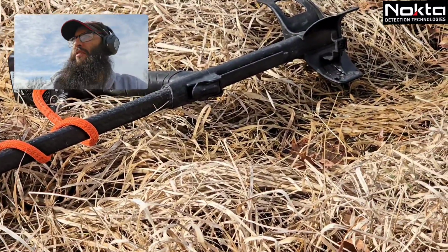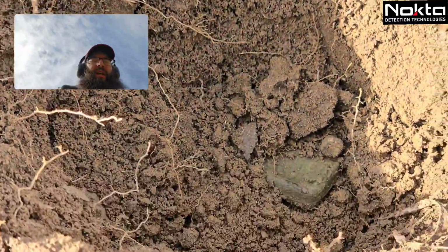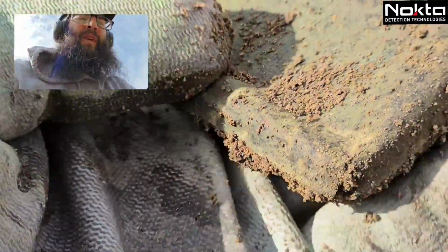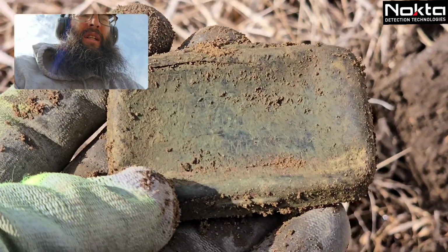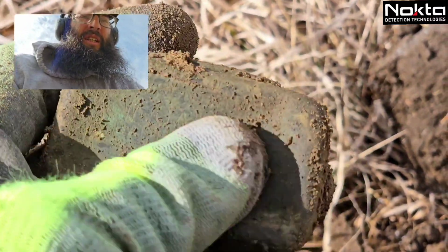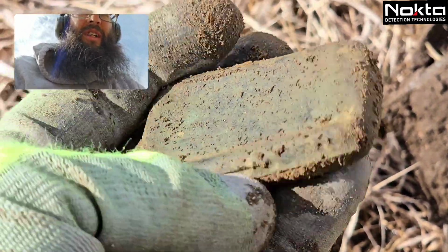I just got a 47 VDI. It was loud. It sounded like a can. It's not a can. I don't know what it is exactly, but a match case or something maybe. I'm not really too sure. Huh. Looks like it might have some script or something on it. Well, clean this up and see if we can figure out what's going on here.